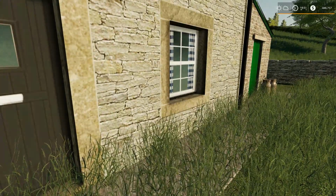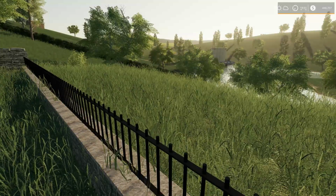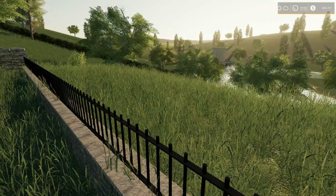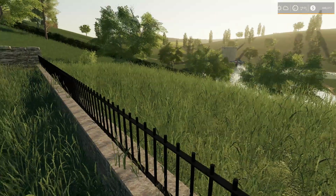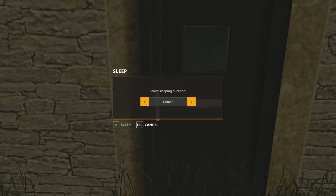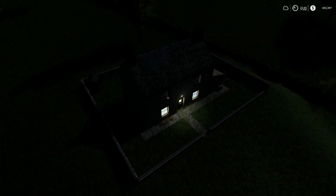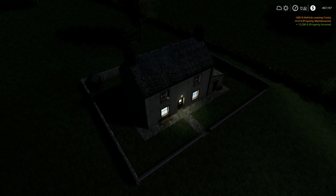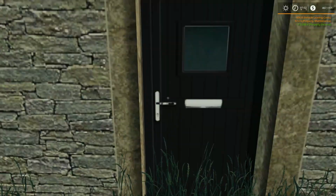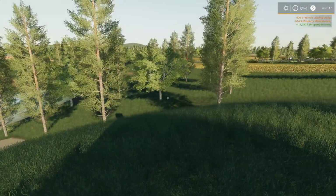Is it late enough? It's not late enough. We can change that. Speed up time just a little bit. Get it past 7 o'clock. And we'll just sleep 12 hours. That sounds good. Be 7 o'clock in the morning by then. As the money keeps going up and up and up. $467,000. So that should be more than enough.